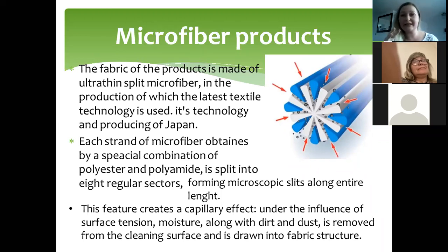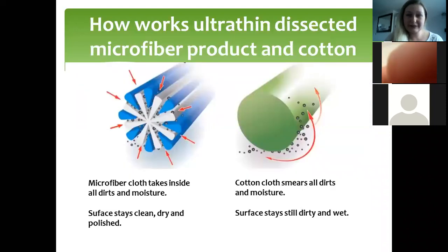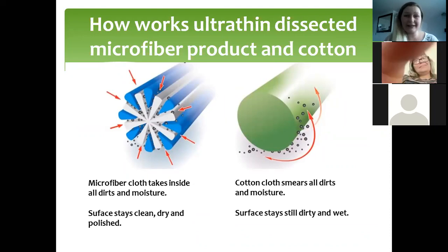And all the cloths have the same shred, only the splitting is different. They have different technology of splitting, and that makes them completely different for using. But actually the polyester and polyamide are the same on all the cloths. And you can see how this ultrathin split microfiber product works versus cotton. This is our microfiber cloth, and when it comes together with dirt or water, it sucks inside, completely absorbs all the dirt and moisture, and the surface just stays clean, dry and polished, but the cotton cloth just smears all the dirt and moisture all over the surface.